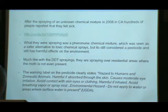And the warning label on the pesticide clearly states hazard to humans and domestic animals. Harmful if absorbed through the skin. Causes moderate eye irritation. Avoid contact with skin or eyes or clothing. Harmful if inhaled. Avoid breathing vapor or spray mist. Environmental hazard, do not apply to water or areas where surface water is present. So that's clearly a red flag.